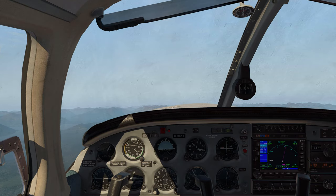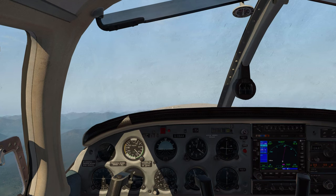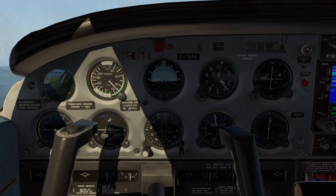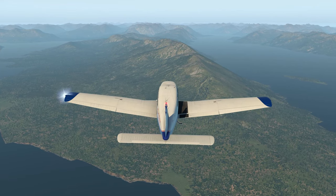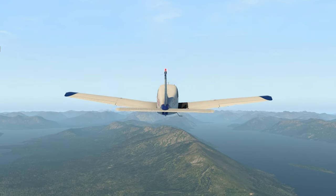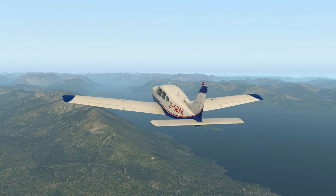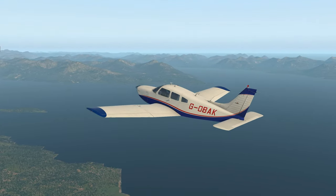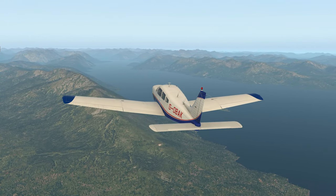What do we want to level off at, though? So we clear the terrain. What are we at? 3,000 only. Let's get at least to 5,000. At least get to 5,000, and then we'll adjust accordingly. I tried to look up the heights of these mountains and I couldn't figure it out. I think it was like 1 in the morning when I planned this flight, so that could be it.